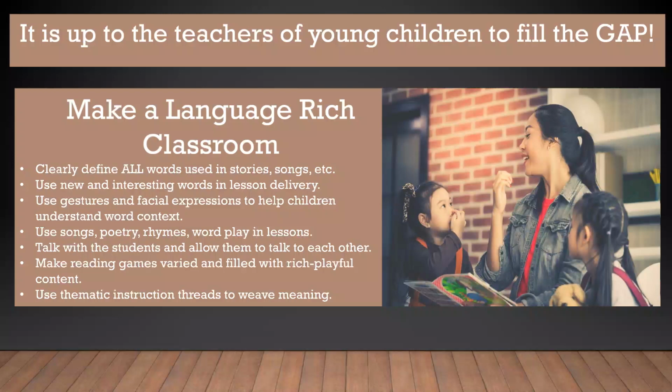Early in my career, I went to a workshop where the instructor told us that if we didn't have songs and poems and environmental print all over our classroom, we were failing our children. I took that to heart, and I went back and every time we read a poem, I would post the poem and let the children interact with it. I really found a great difference, that children really do need to see the written word to the songs that we're singing and the finger plays that we're doing. And it's important that we use gestures and facial expressions when we're teaching songs and stories and finger plays, and that we define all words.